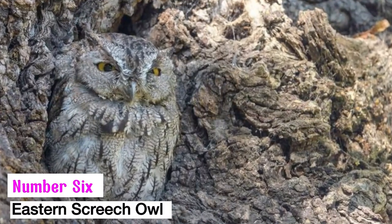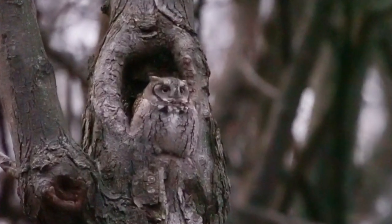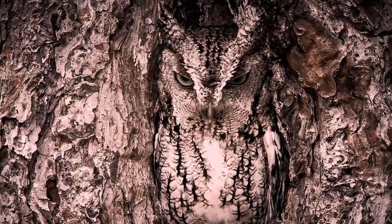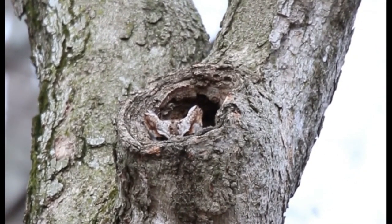Number 6. Eastern Screech Owl. Eastern screech owls use their unique appearance and behavior to blend in with their surroundings. They have feather patterns that resemble the bark of trees, allowing them to hide in plain sight during the day.